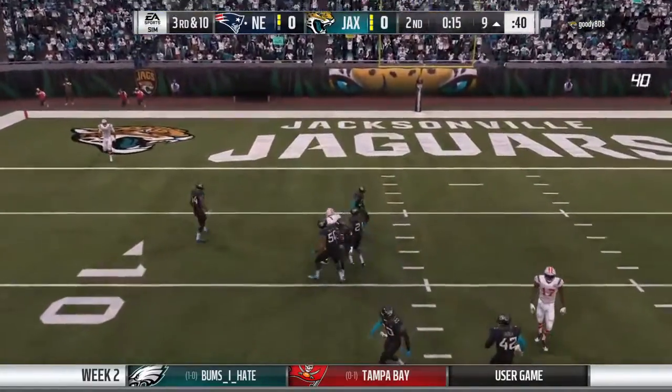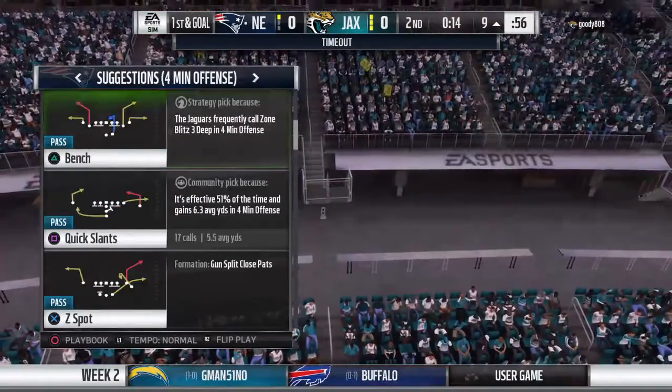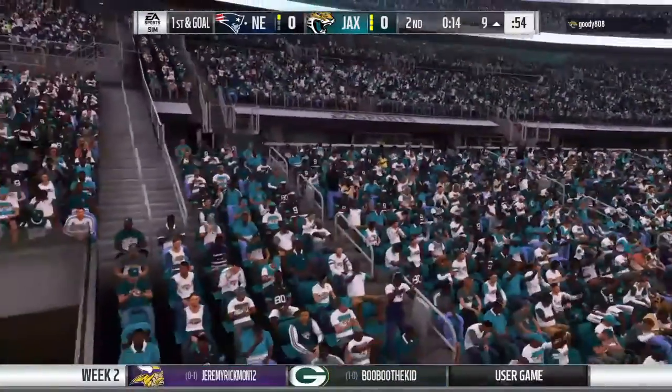And he's got an open man. It's Gronkowski. And now we won't see a play on first down. We're going to get a timeout instead, as they'll stop it with 14 seconds to go in this first half.